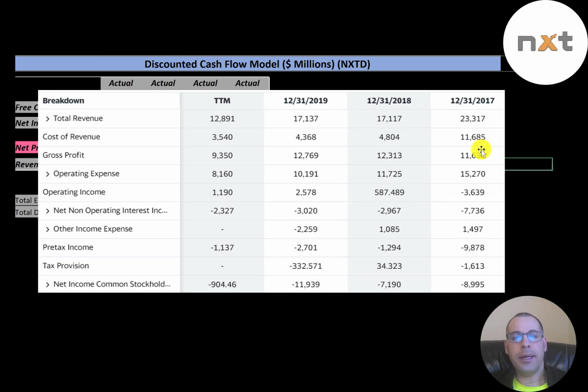This is the company's income statement. The top line is the revenue, the sales. Below that is cost of revenue. So each year they do have positive gross profit. Below that is operating expenses. And they did have positive operating income in every year except 2017.